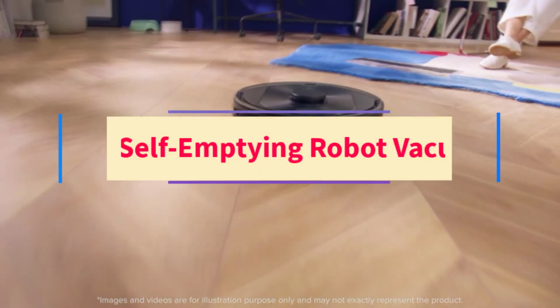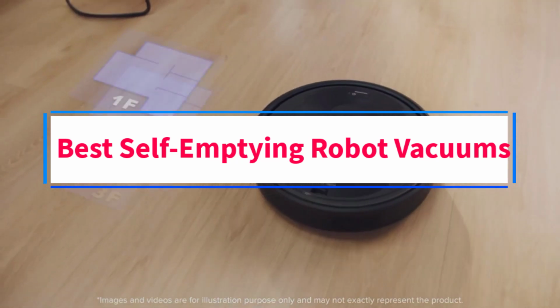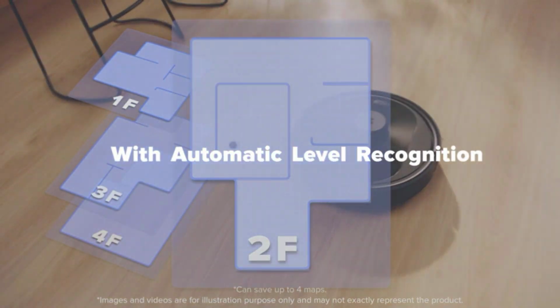Are you looking for the best self-emptying robot vacuums? In this video we will look at some of the 7 best robot vacuums on the market.